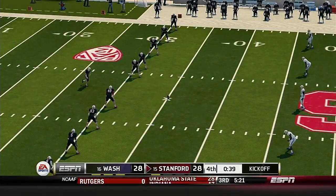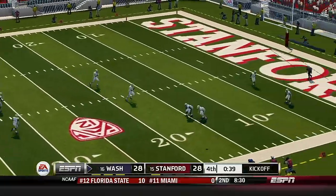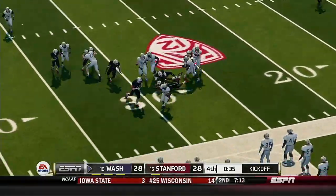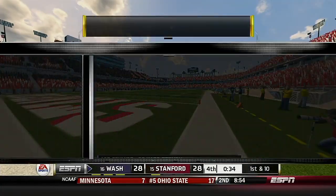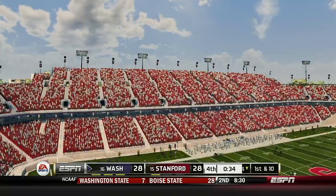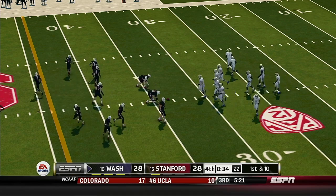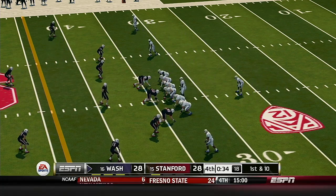Looks like they're ready for the kick. Schmidt takes it at the 4. At the 30. He's taken down at the 34. Washington's game plan couldn't have imagined things to go this well. They've scored 24 points in a row. Late in the fourth quarter now, game is tied. Which coach can outcoach the other? It's a chess match right now.